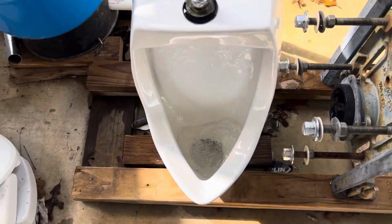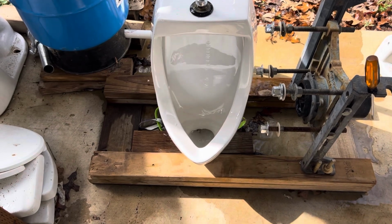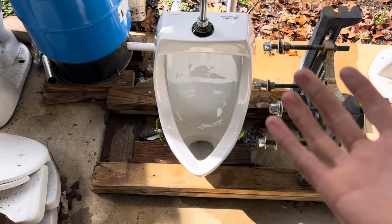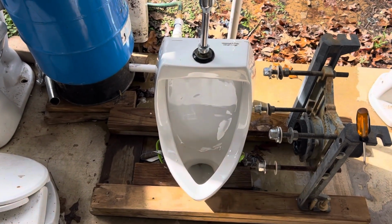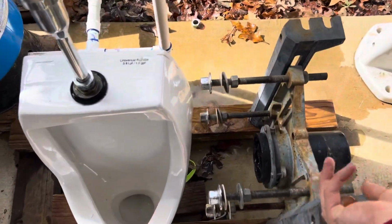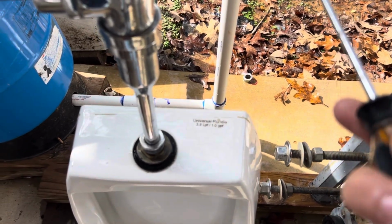I kind of really like the way this one flushes. It has a swirl to it. I've seen a few on YouTube that swirl. Like I think my other one has more of a straight down flush, like it kind of fills up and then siphons. But again, I think the reason it kind of swirls at the end while it's siphoning is I got a toilet diaphragm in there. I need to get a proper 1.0 diaphragm because a lot of the urinals I have use 1 gallon.